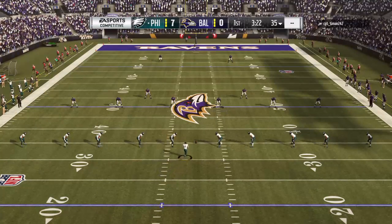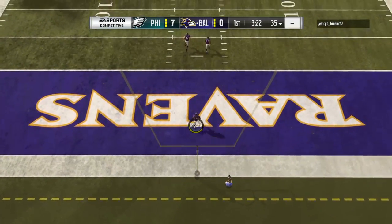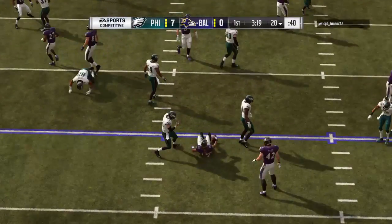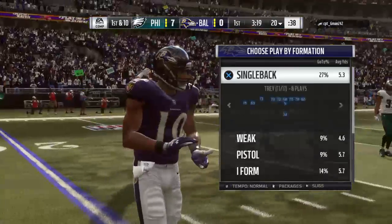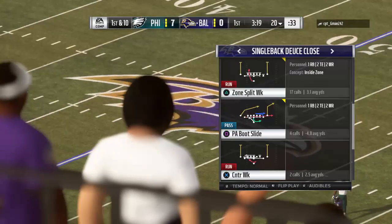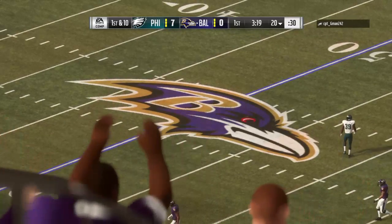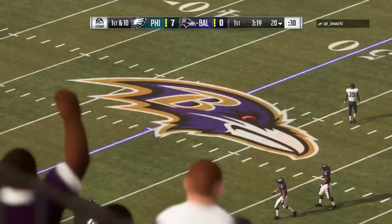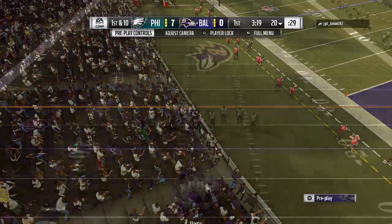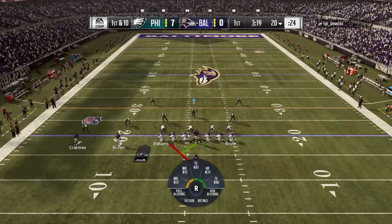Elliott now to kick this one away. This will be taken to the back of the end zone. And the decision to come out is going to cost him 5 as he's taken down right at the 20. Now Flacco and the Raven offense come up 1st and 10 at their own 20-yard line.